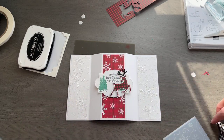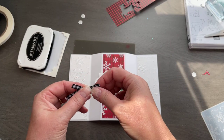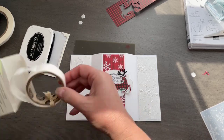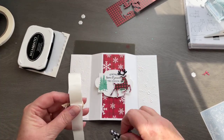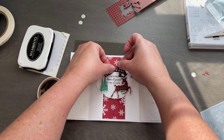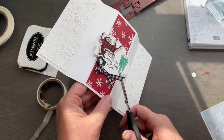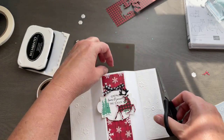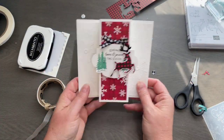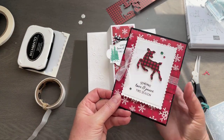And there we go. Now, I did grab myself, love this ribbon, that black checkered ribbon. So I tied a little bow, and we're going to stick that on with some glue dots. There we are, and I can trim my edge. It's a little frayed there. And there is our cute little fun fold. Yay! All right, so we made that one today, and we made this one today.